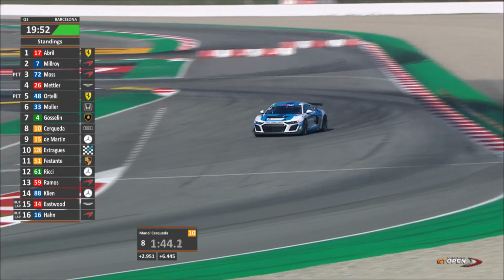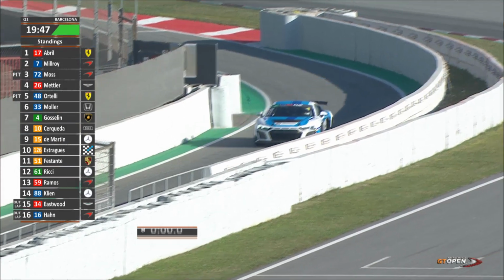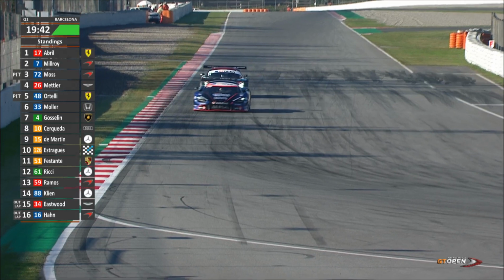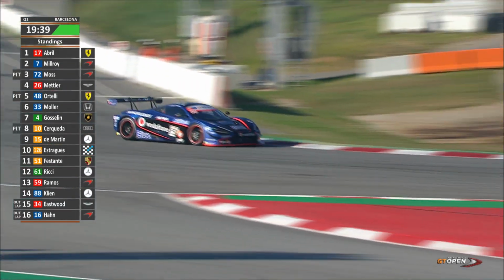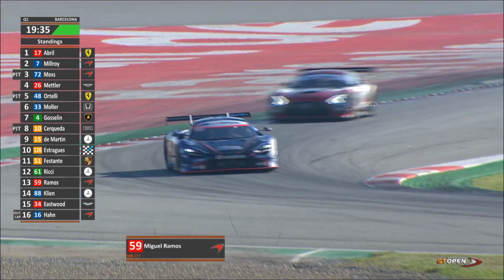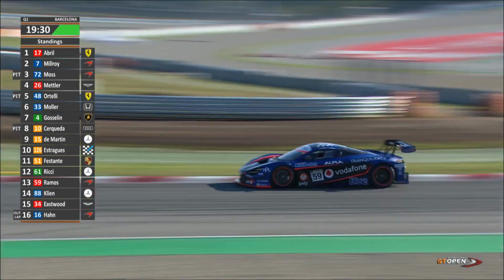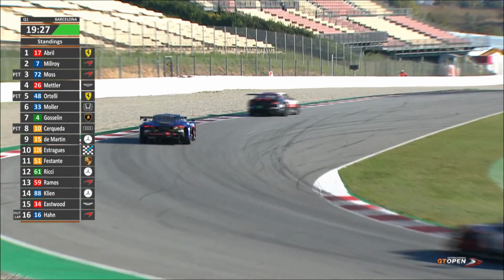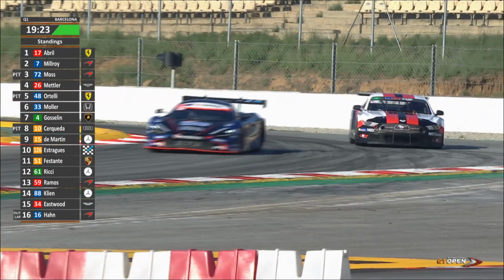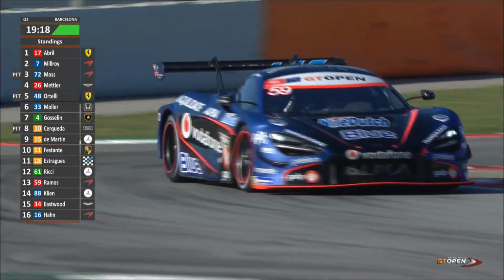We haven't really set any times yet, so apologies, I'm not really going through the times, reason being that we haven't really started to get to where we are. Yesterday, we did a 1:45. We've got good times in from Abriel and from Milroy, but other than that, I think the guys are really just starting to warm themselves up. So here's Miguel Ramos. Let's run through the times anyway. It is Abriel leading on a 1:43.2, 1:43.7 for Ollie Milroy. Nick Moss is on a 1:44.6, Yannick on a 1:44.6 as well, then Stefan Ortelli on a 44.7.